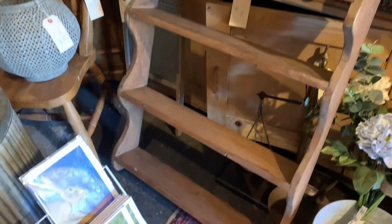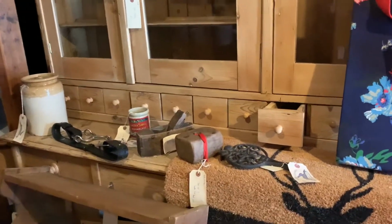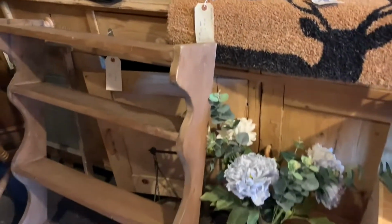I also found this little shelf, which can be great in a craft room, but again, I found it quite pricey at £45. And if you're looking for a bigger kind of piece, I really fell in love with this one. However, I didn't like the price as much as it was £525.